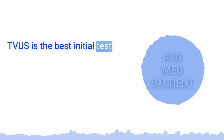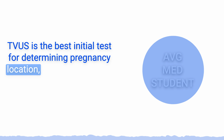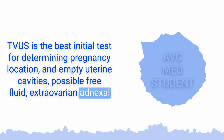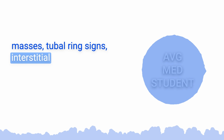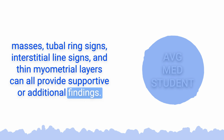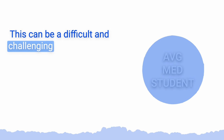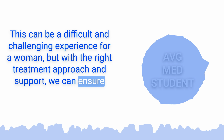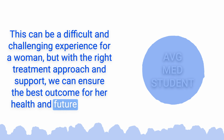TVUS is the best initial test for determining pregnancy location, and empty uterine cavities, possible free fluid, extraovarian adnexal masses, tubal ring signs, interstitial line signs, and thin myometrial layers can all provide supportive or additional findings. This can be a difficult and challenging experience for a woman. But with the right treatment approach and support, we can ensure the best outcome for her health and future fertility.